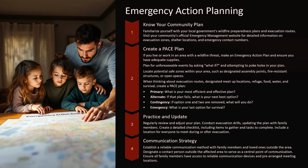Step 4. Communication strategy. Establish a reliable communication method with family members and loved ones outside the area. Designate a contact person outside the affected area to serve as a central point of communication. Ensure all family members have access to reliable communication devices and prearranged meeting locations.